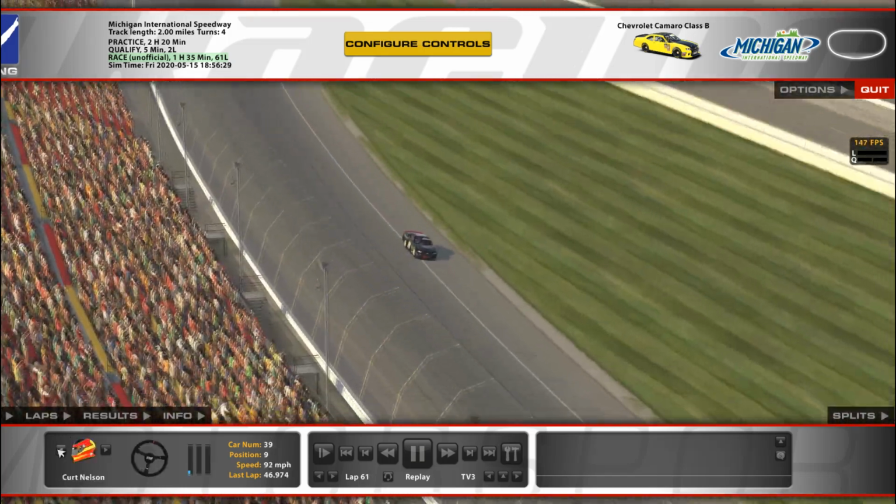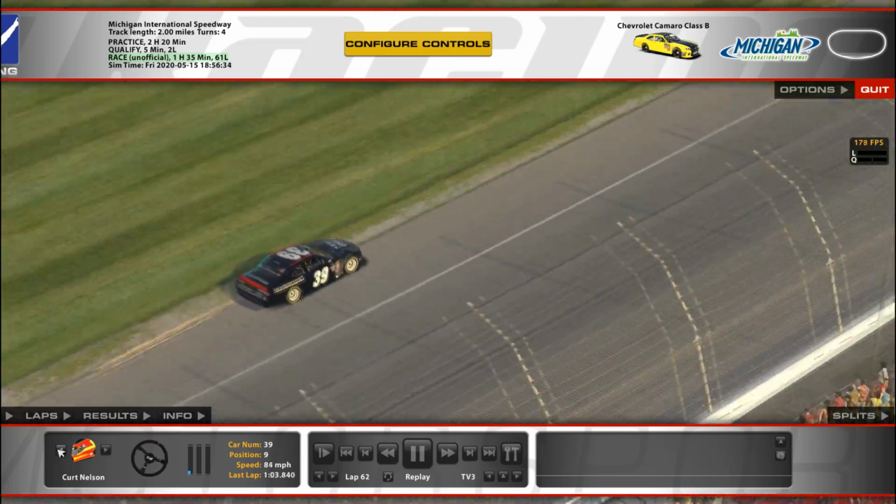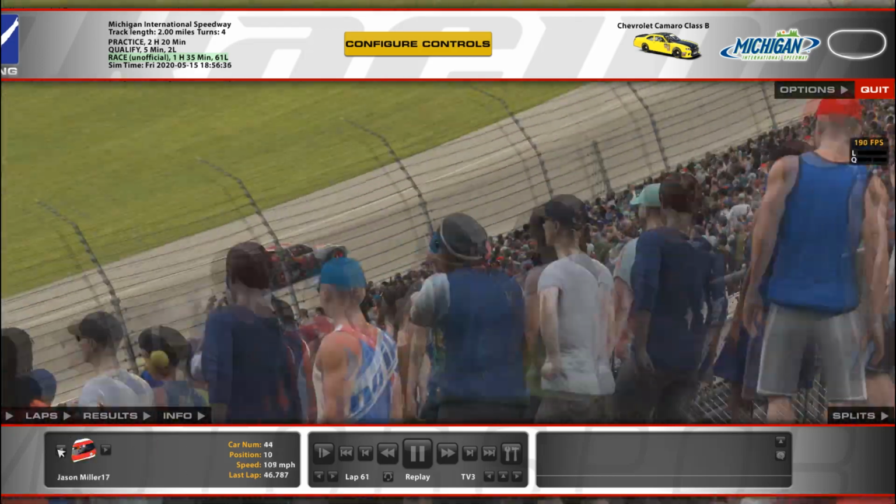And 9th place will be us as we're coming across the line broken and busted from that hit the lap before. 10th place will be Jason Miller.